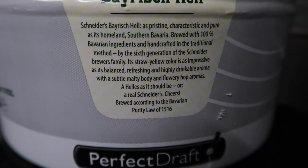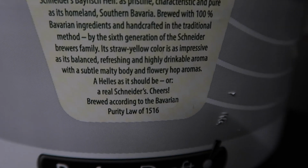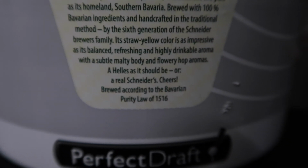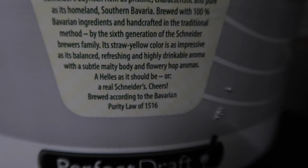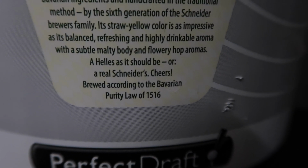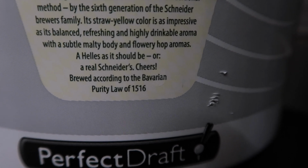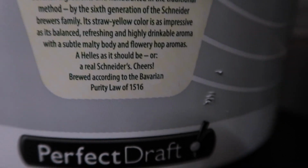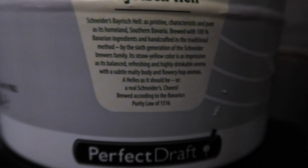Schneider's Bayrisch Hells, as pristine, characteristic and pure as its homeland, southern Bavaria, brewed with 100% Bavarian ingredients and handcrafted in the traditional method by the 6th generation of the Schneider's brewery family. So straw yellow colour and impressive as its balanced, refreshing and highly drinkable aroma with a subtle malty body and flowery hops aroma. I don't know if there's going to be any biscuit smell in that.